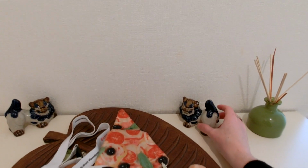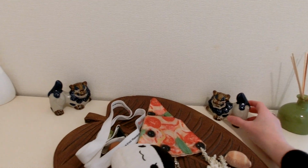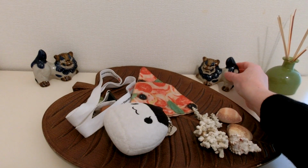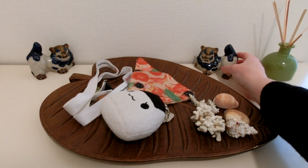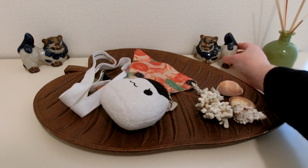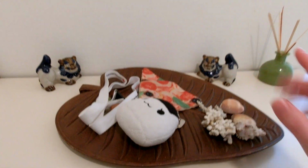These are my shisa from Okinawa. A lot of people in Okinawa put them at the entrance of their house. It's supposed to scare away bad spirits. I don't know the details of it, but I thought they were pretty cool.